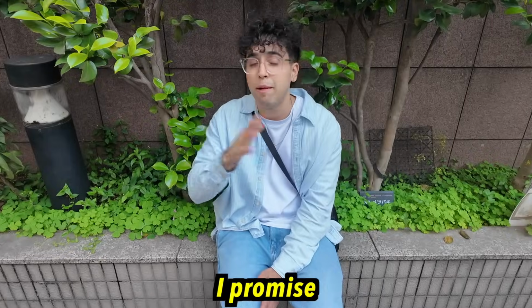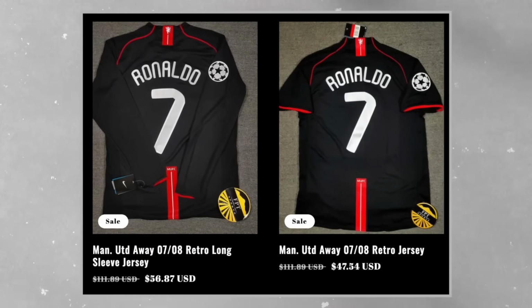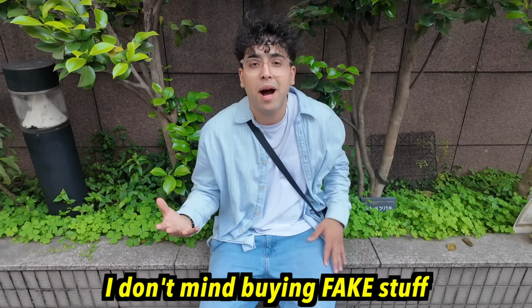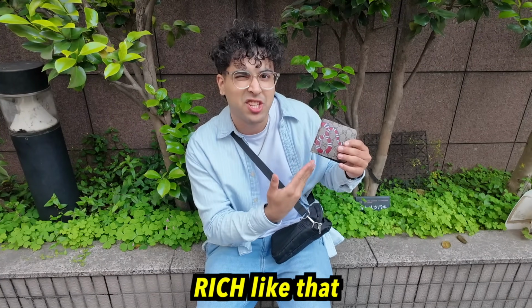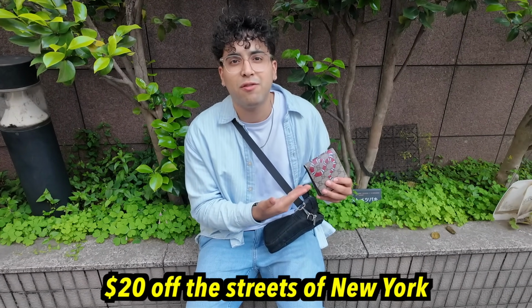I promise you, on the internet, I can find these jerseys for less than $100. I promise. I can put it up right now on the screen. So the Indian in me just didn't allow that. And I'm shameless enough to admit that I don't mind buying fake stuff. I don't mind buying fake jerseys. I don't really care. In fact, you see this Gucci wallet? Yeah, you must be thinking I'm rich like that. I'm lavish. I bought this for $20 off the streets of New York, man.